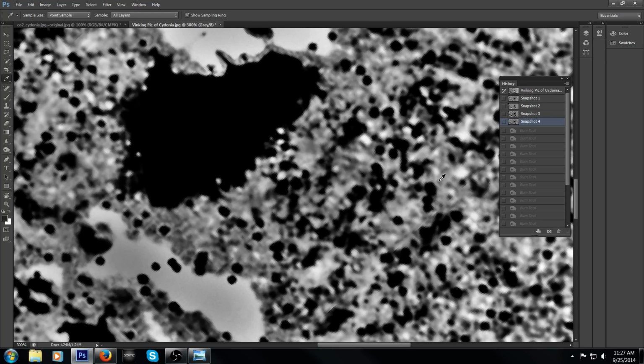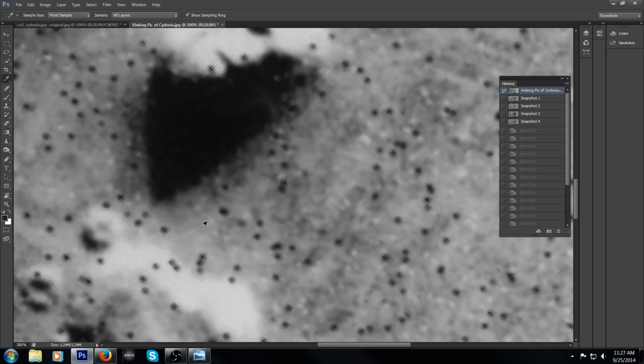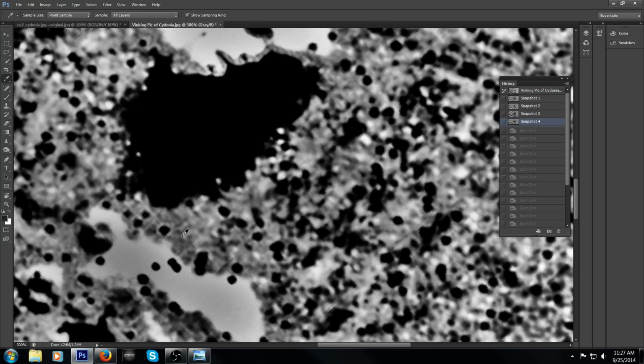Why would they do that? Why would they have black dots over anything? When you look at the picture like this, you don't see squat. There's a reason for it. When you look at these things, it is everywhere. It's everywhere in this picture.